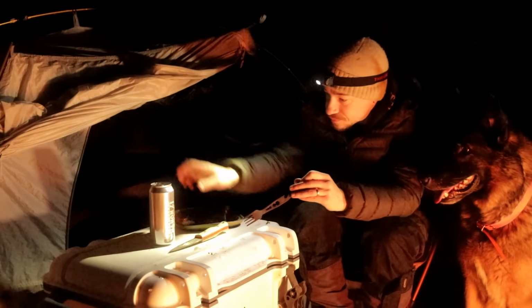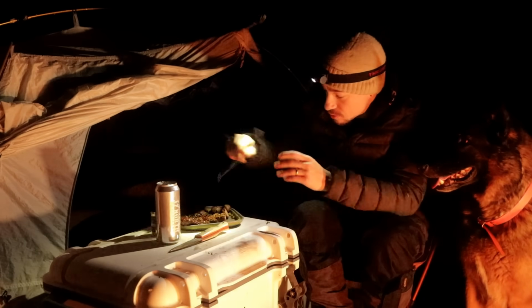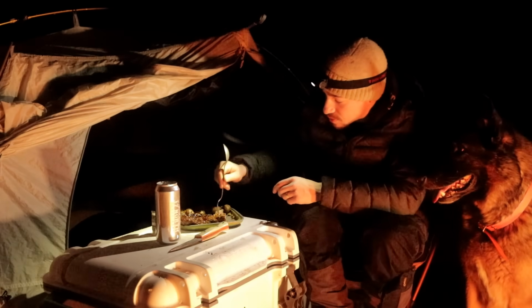All right, guys, well, this goat's panting in my ear like crazy wanting some of this. I think I'm gonna finish this up and then feed Scout some food.